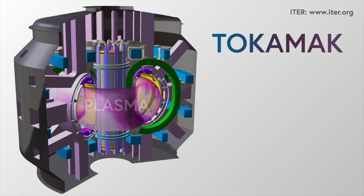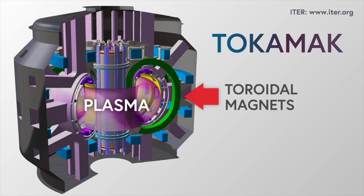I am going to tell you a bit more about the status of fusion, focusing in particular on the tokamak. This is a fusion energy device which holds the hot fusion fuel in plasma state, keeping it away from the walls by a toroidal configuration of magnetic field.